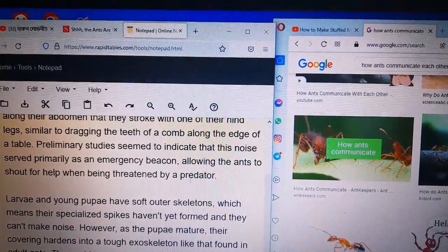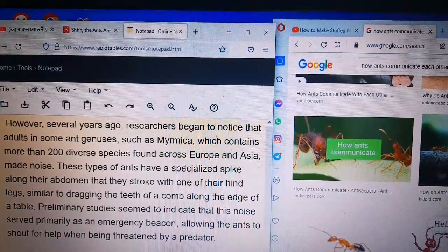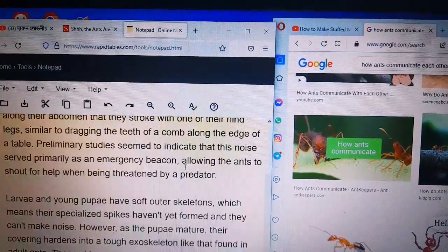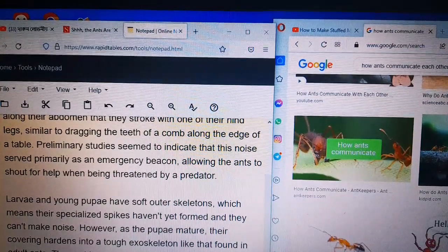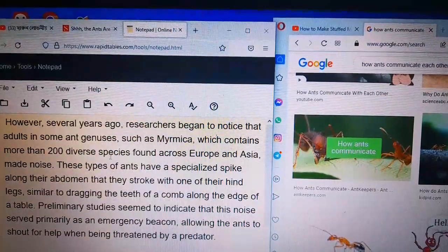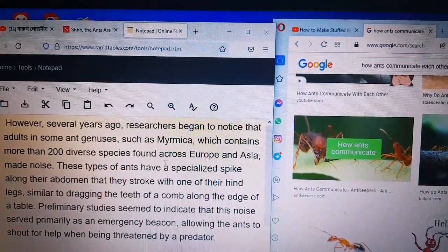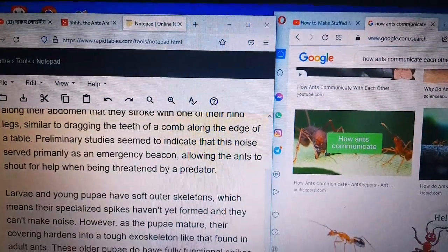So you can understand that in their abdomen there is a specialized spike, so when someone threatens them, they can shout easily. And several years ago, scientists found that ants can make noise.